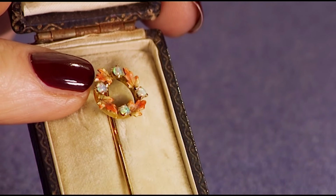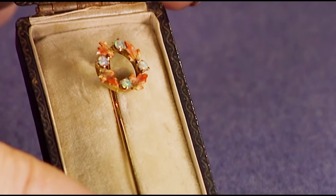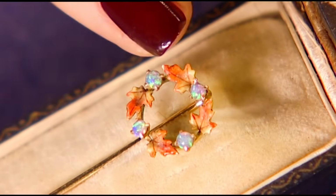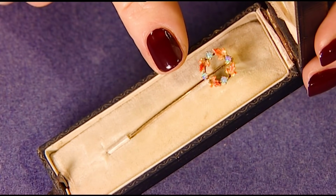Okay. Well, you can see this is something of fantastic quality. Some tiny opals here, and this is not marked, but I would imagine it to be 18 karat gold. It's a real beautiful little thing, but I'm not sure it's in fashion today. People don't tend to wear tie pins, only maybe at weddings or something like that. So it's slightly out of fashion, as much as it really is quite beautiful. Date-wise, I would have thought 1900, around there.